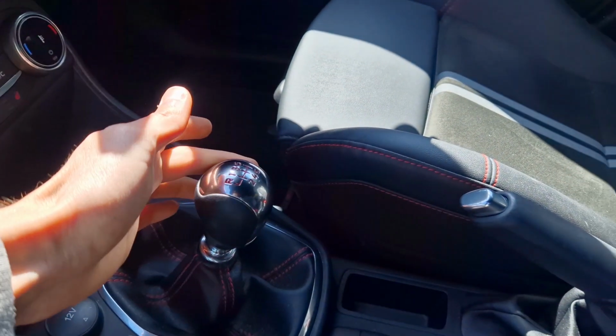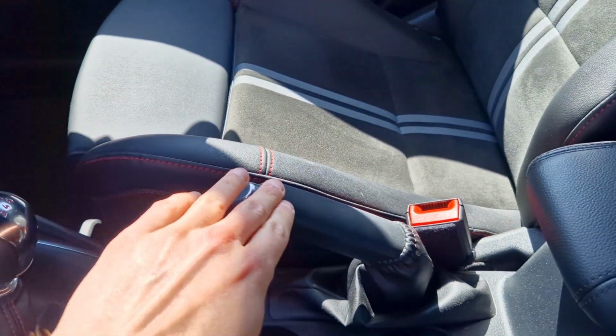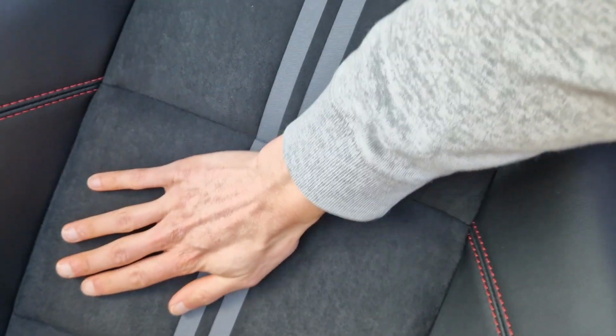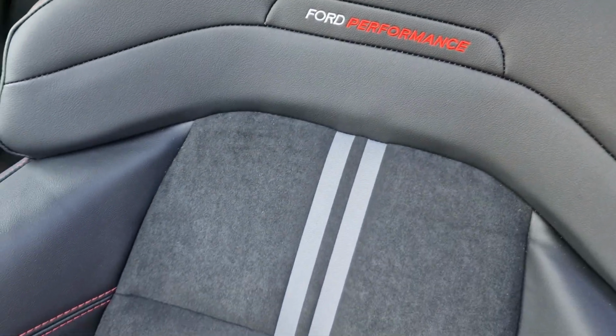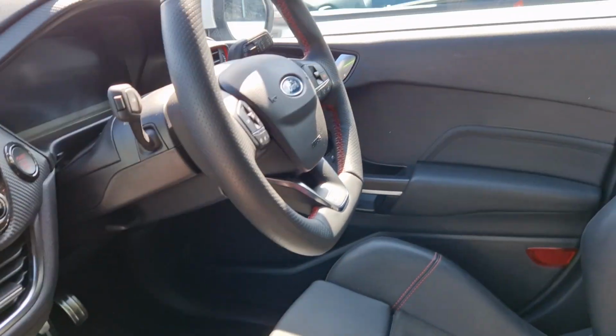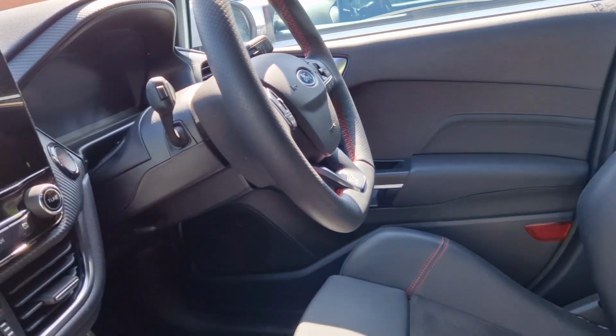6-speed manual gearbox. The manual is something that's going. Look at that shift. Manual handbrake too, and a nice little bit of suede in between, with the 2 stripes going through with the Ford Performance sign. And I can't stop smiling that these two cars are here. End of an era is definitely one thing to think of, but that's really it from the interior side of things.